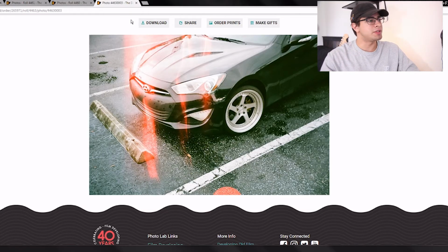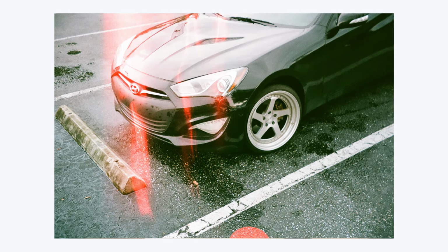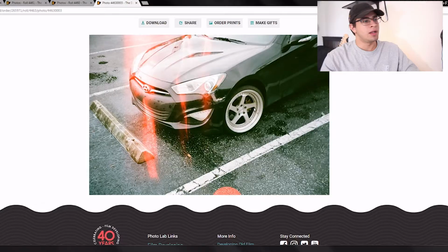So this is a nice image. Of course, we have the film photo blemishes that will appear occasionally on photos. I think it lends itself. It looks interesting. I like the composition of the car coming into shot with the showcase of the wheels right there. Being nice and flashy, of course.